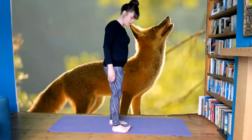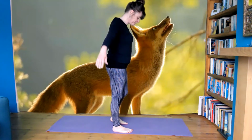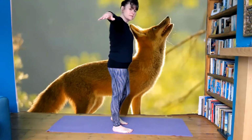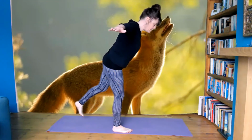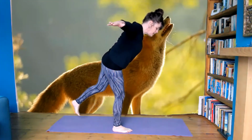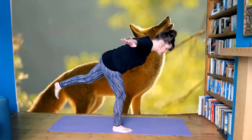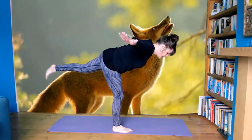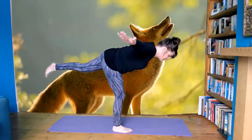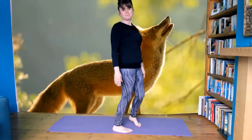So get that other foot, toes spread out, arms out, and then slowly, slowly, don't go too quickly, otherwise you'll fall over. Just spread those wings out and be an owl soaring through the sky. Well done.